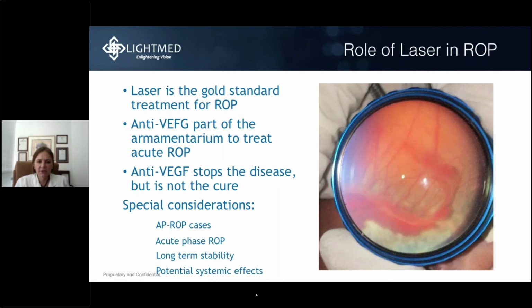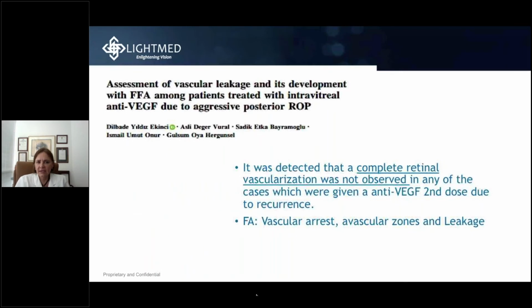We need to have special considerations for aggressive posterior ROP cases. For acute phase ROP, yes, it works. But for many cases, we have problems with long-term stability, and we do have potential systemic effects. Children assessed for vascular leakage with fluorescein angiography after aggressive posterior ROP and treatment still have vascular arrest and avascular zones with leakage after 1-2 doses of anti-VEGF. So they need to be treated in these areas. If not, they will have a late retinal detachment.